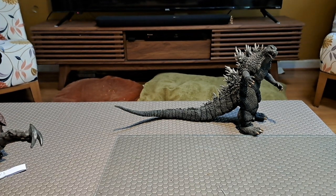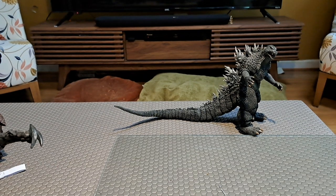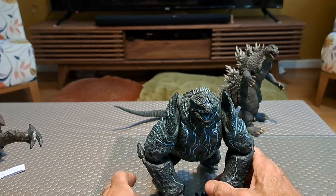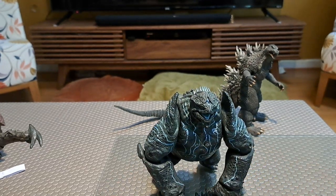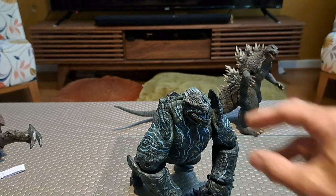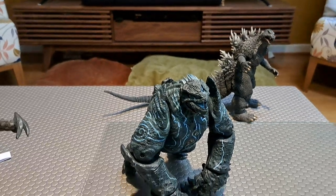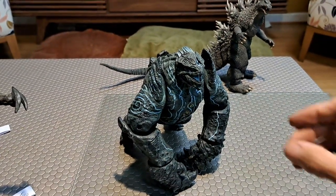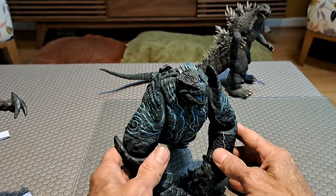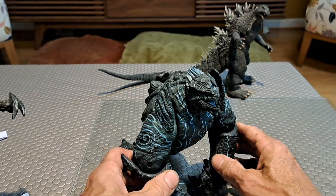And then going also with the first movie, there were two. There was Pacific Rim Uprising. So this one here is Leatherback, and I don't have the other one. He came out with another kaiju, like sort of a snaky or eel-like kaiju, and I don't have that. It was really expensive. This guy's $100 to get now, and I got him in a 2-pack with one of the Jaegers for, I think it was $59.